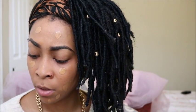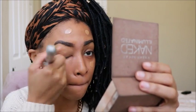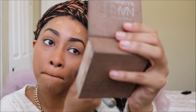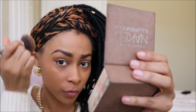I'm gonna use this brush. I need to invest in some decent brushes. No offense, Ulta, but this is It Brushes by Ulta, and I'm just gonna buff it in my face. Then I'm going with that beauty blender. Not beauty, this pad.